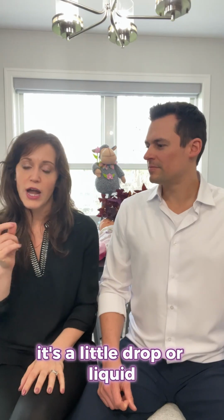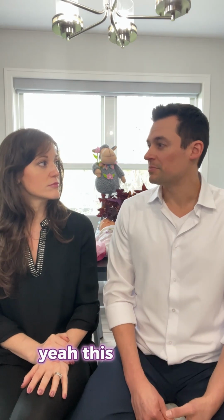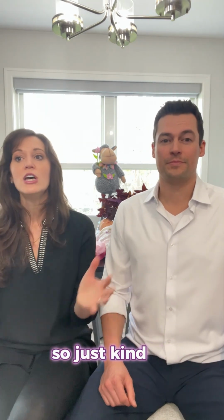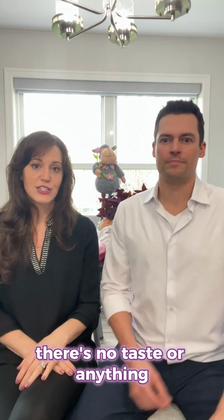It's a little dropper liquid. You can add it to any of their food or drinks. We had to rebuild his gut quite a bit, and I feel like this helped him a lot. I was taking probiotics as well, so we just kind of doubled up. Moms can take it, baby can take it, and this way it's very easy for them. There's no taste or anything.